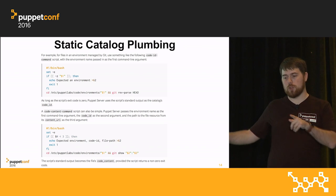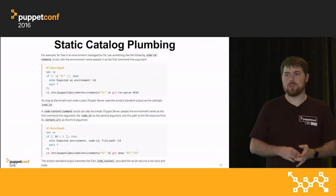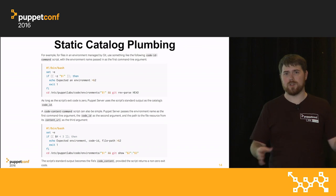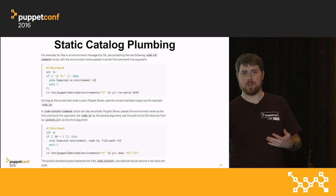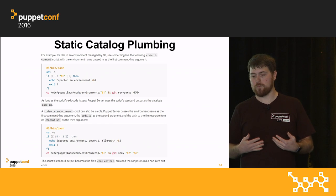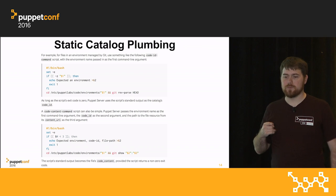On the platform, you need to implement these two scripts, code ID command and code content command. These are endpoints like external facts or the external node classifier. It's very similar in a lot of the Puppet APIs in the platform. You run a script, you get some data as arguments to that script, and you're expected to provide output in a particular format. These are two reference scripts for a Git repository. These are on our doc site for static catalogs.